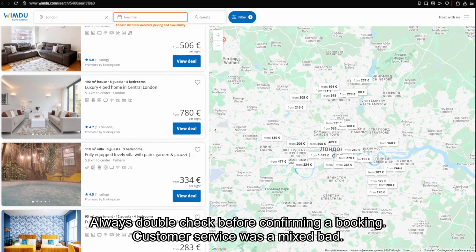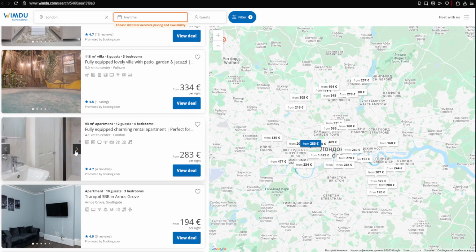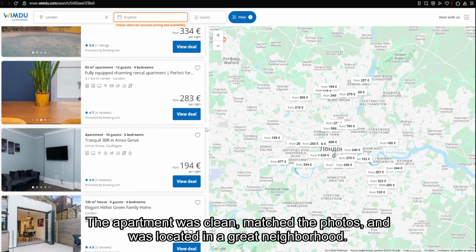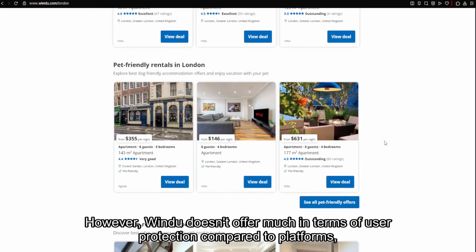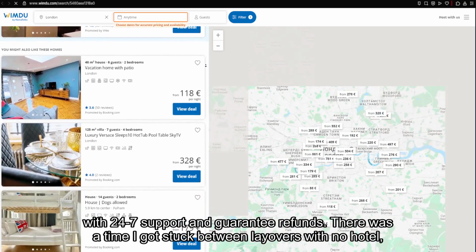Customer service was a mixed bag. I had a question about arrival times and didn't get a reply for over 48 hours. Once the host did respond, the instructions were clear, and check-in went smoothly. The apartment was clean, matched the photos, and was located in a great neighborhood. However, Wimdu doesn't offer much in terms of user protection compared to platforms with 24/7 support and guaranteed refunds.